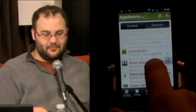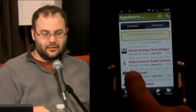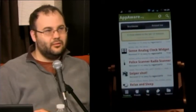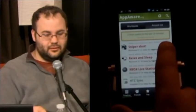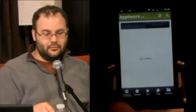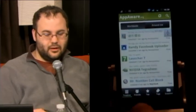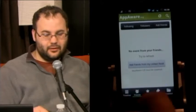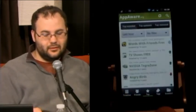But yeah, this is pretty cool. Look, there's a police scanner on here. One of the cool things about this is that with police scanner apps, you don't really know if they support your local area. But if you see a bunch of them being installed, there's a pretty good chance. Or a lot of people are just nosy. True, but it might not rank so high. But then you can go to worldwide and see the top apps being installed right now. You can also build friends lists by adding them from your contact book, and they have to be other Android users. That only makes sense.